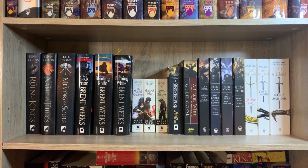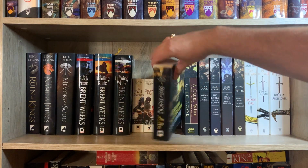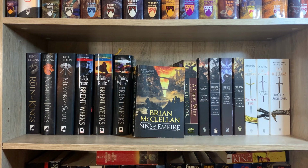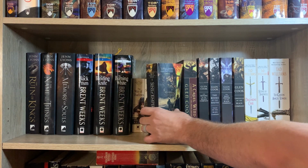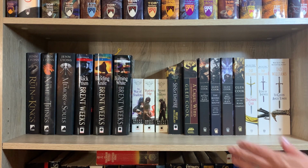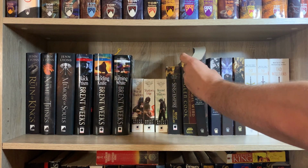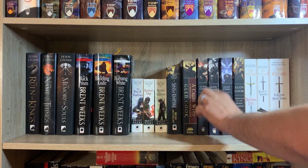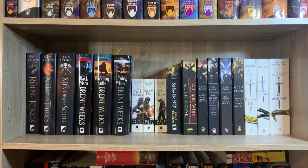And then continuing, I have a Brian McClellan book. This was a little rare one I found. It's the Powder Mage stuff. You don't see much of it at used bookstores or Value Village or wherever you're looking, so I got really lucky and picked that one up. Same for the Glen Cook and the Tad Williams. All of these were thrift store finds, and I think I got all those Glen Cook books for like $8 Canadian. If I was buying those retail, it would have cost me an arm and a leg. Really got lucky with those.